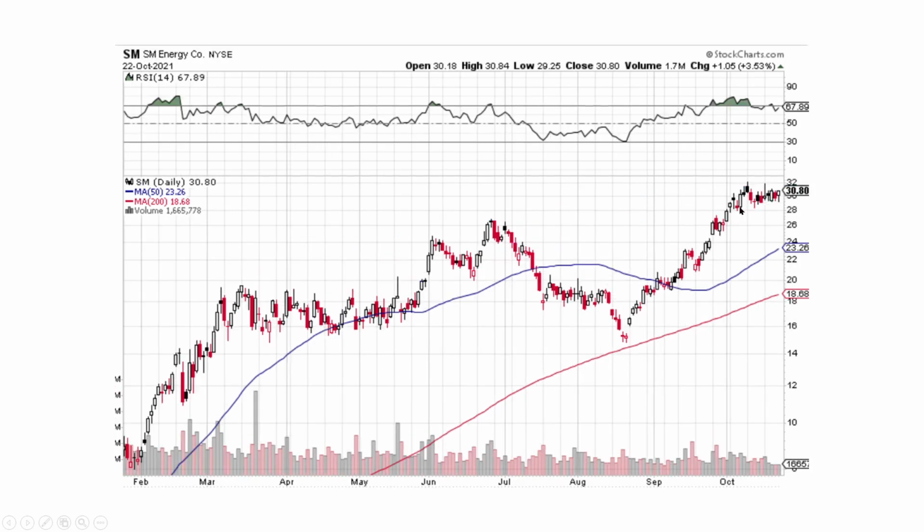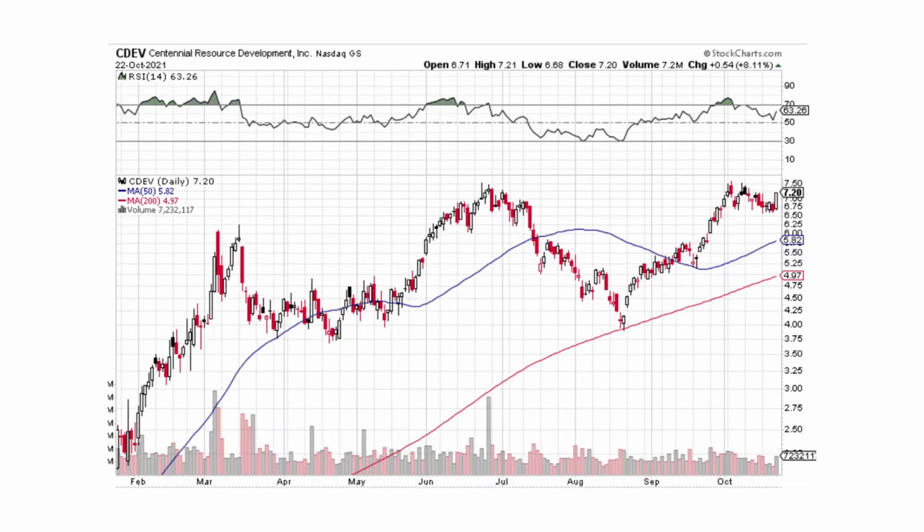And SM Energy's been very resilient. I said it looked a little tired here, that we could have a pullback. It's just been marching sideways. Bullish engulfing here, hammer pattern today. I mean, this could go higher. If oil and natural gas go higher, this will go higher. It looks good. I think they report earnings next week. That's one to watch.